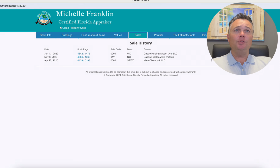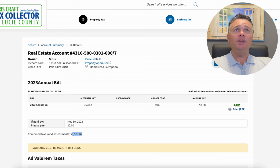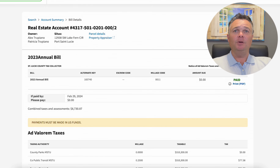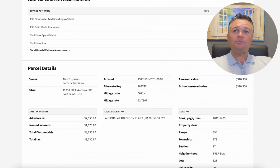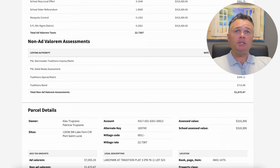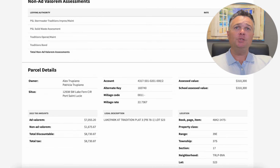They bought the home for $335,000. Are they not homesteaded? I wonder if that's why. I bet you they're not homesteaded on this one. Let's just confirm. That's what it looks like. It looks like they're not homesteaded, so their property taxes went up through the roof when the values went up.